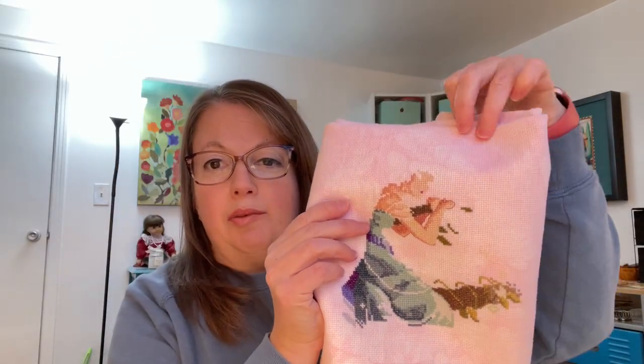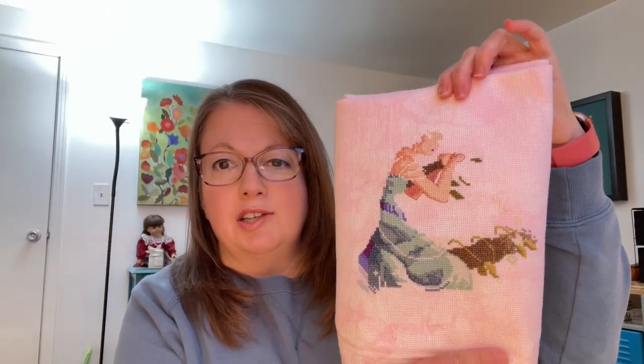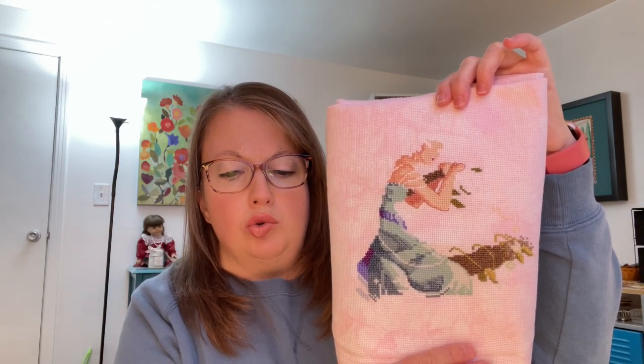Let's see, I'm going to fold this a little bit more. Okay. And here is where she is now. She looks really nice. Here, I'm going to pull this out a little bit so you can see more of her. So, let's see. I put 518 stitches into her.